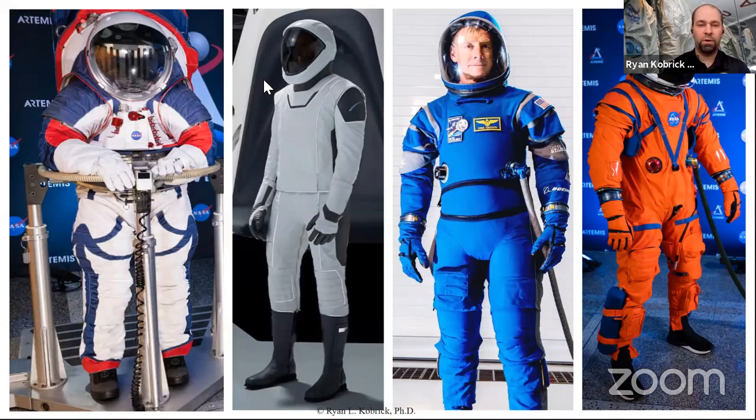The capsule, and the same with the Apollo suits. Apollo suits are actually 3-in-1 because they're the IVA launch entry abort suit, which we see in the photo here. They're also the EVA spacesuit for on the surface, and they're also the zero G EVA spacesuit. So the zero G and a surface EVA, like we mentioned, you need legs for one, you don't need legs for the other.